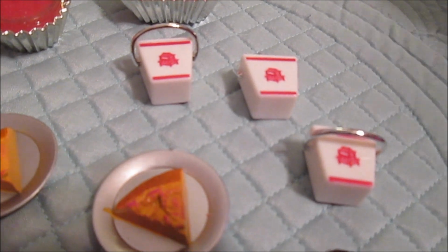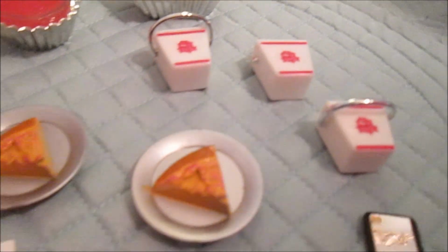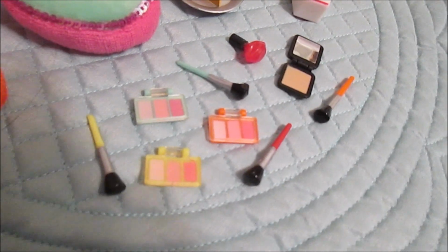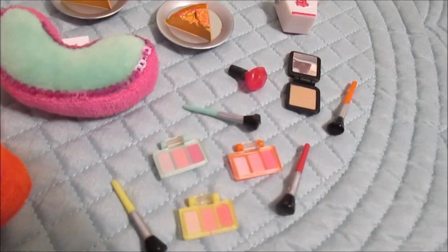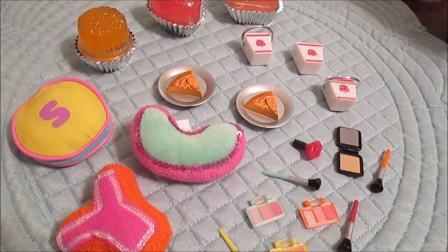And then we got the Chinese boxes. They each came with a pizza on a plate and then a Chinese box. I've got a couple of the pizzas left. Got some different makeup and the different colors. And it always matches the girls, which is really cool. It's kind of coordinated with the makeup. So, really cute stuff. So that is all the accessories.